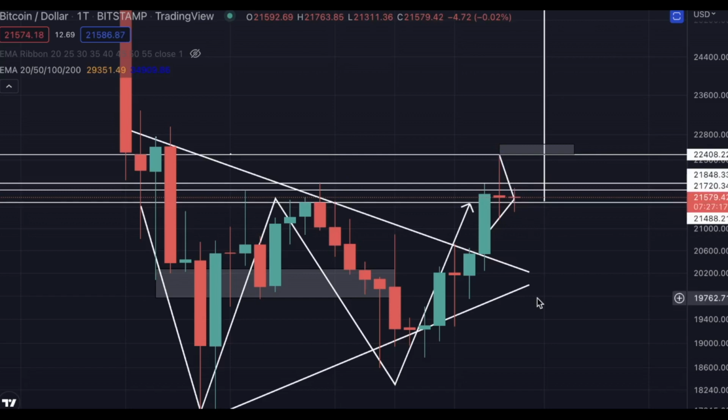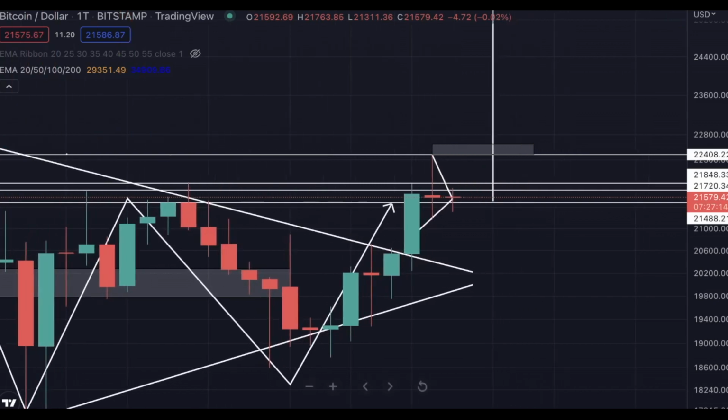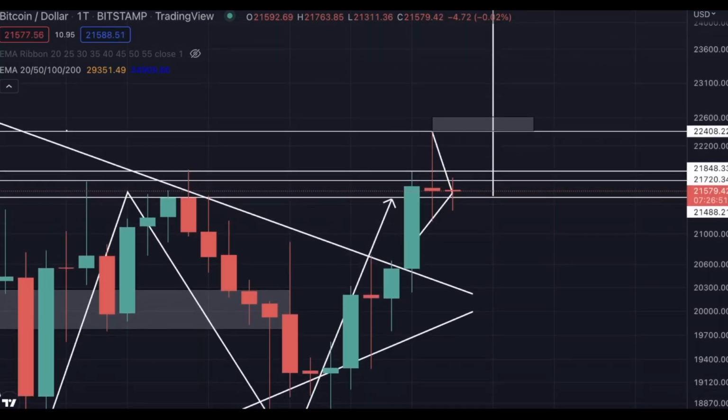It would be a good sign to retest the neckline, because if we retest the neckline, it would also be possible that we move and play out our W pattern. But now we have the second daily red candle, also at the same level as the neckline, which is not the best move. So it's still okay, but it's not the best.